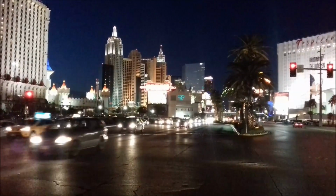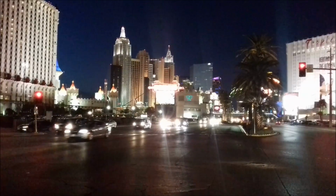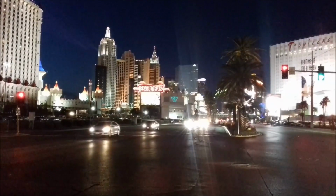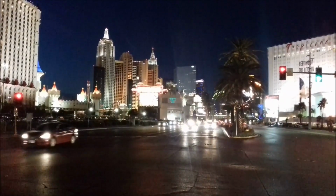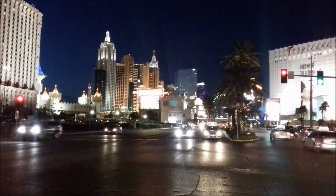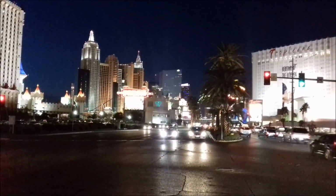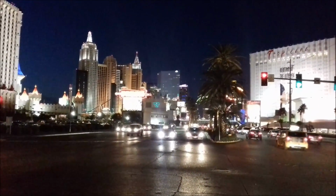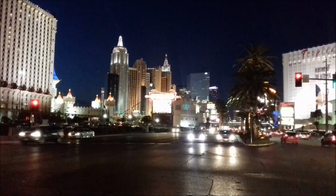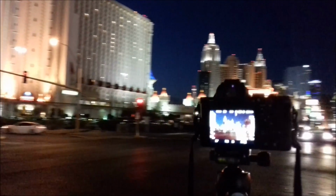To the right-hand side you have the New York Hotel with, I think, the Empire State Building, that is. And to the left you see palm trees, and the beauty of this is actually that the palm trees almost have the same height as the Empire State Building. I am standing in the middle of Las Vegas Boulevard. It's actually the intersection of Las Vegas Boulevard and Reno Avenue. There's a pedestrian crosswalk, and I'm safe, so I can easily shoot from here. Now let me quickly go back and talk about my camera settings.